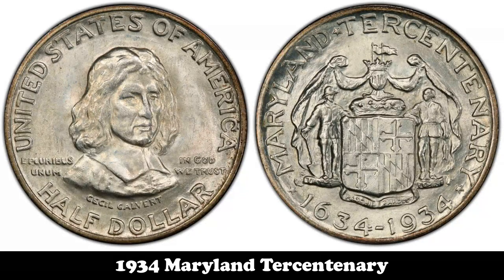Next, we got the 1934 Maryland Tercentenary half dollar. The image of Cecil Calvert, also known as Lord Baltimore, on the obverse of the Maryland half may not be accurate. The image was based on a painting that showed the individual wearing a Puritan collar, and Calvert was a known Catholic. The Commission of Fine Arts at the time recommended changing the collar on the coin design, but the collar was maintained just so it could match the painting. So it's a little bit historically inaccurate.